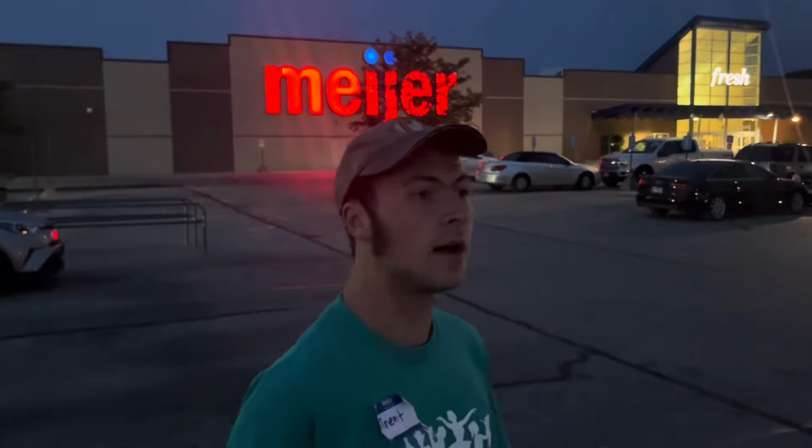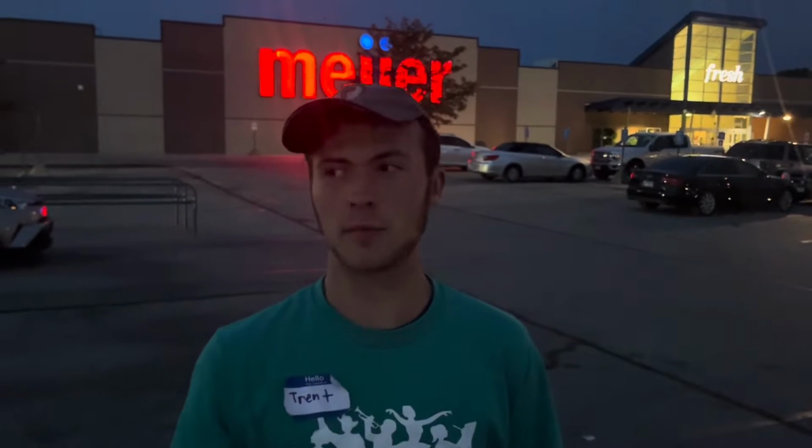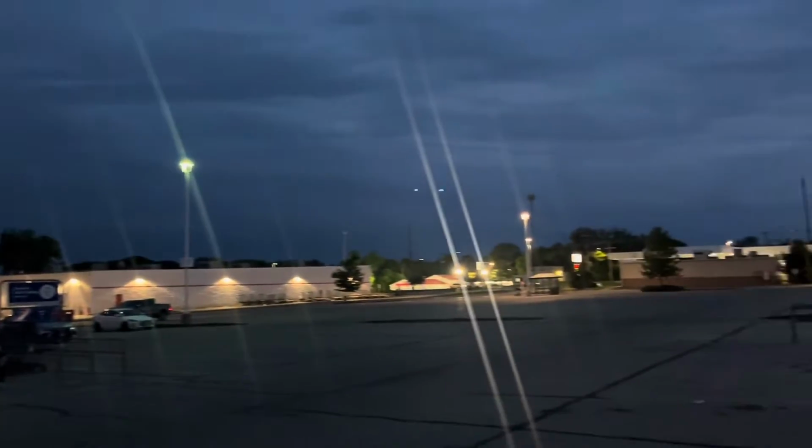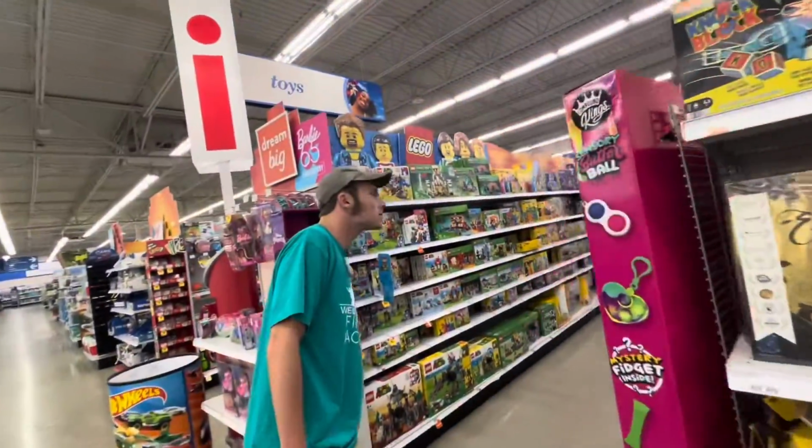Hopefully they have it. I thought this was an appropriate time to do this since the set is Twilight Masquerade. We're currently in the Twilight Zone now, as you can see. I mean, that Meijer sign is like completely lighting up the night sky. So we're gonna go and see what we got. Probably gonna buy a booster bundle. I got some cash on me, some Legos. There could be some cards.